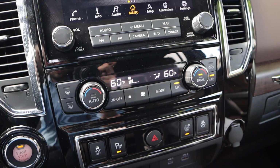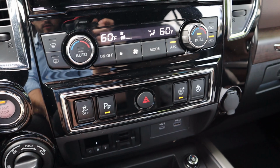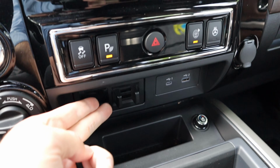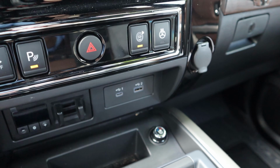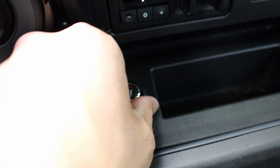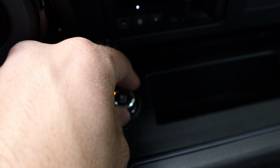Dual zone climate controls. And then down below that, you can see the stability control, parking sensors, hazard light button, that's for the safety tech, heated steering wheel. Trailer brake controls already integrated, got some USBs. I love the function for the heated cooled seats. I know it doesn't look like much, but I'm glad that you just set it to something and then it just stays that way.